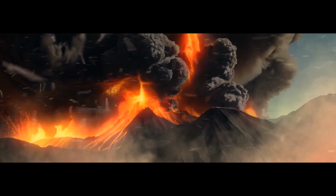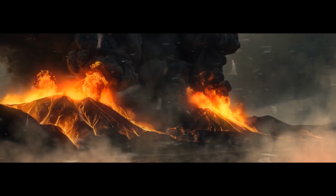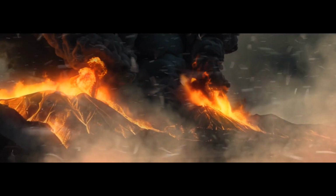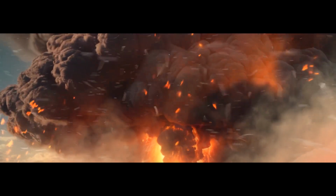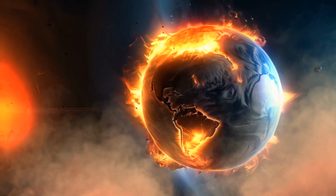If all the volcanoes on Earth suddenly erupted together, it'd be loud. We'd also have around 1,500 of these formations bursting at once. Now normally it's just 10 to 20 volcanoes that are active each day. But what would the world look like if they all blew their tops simultaneously? Geologists think it wouldn't be pretty.